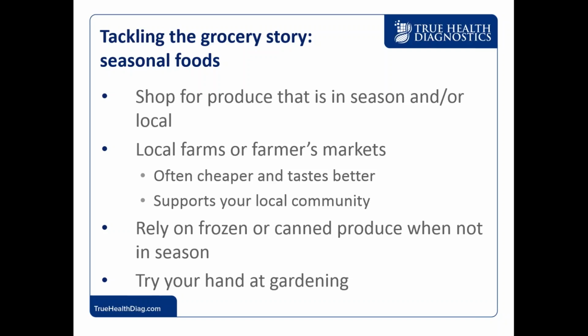And more people are having their own gardens once again. Nowadays, that's not a new thing. There's just a resurgence of that. You might even talk to some of your neighbors. Maybe if they've got a sunnier yard than you do, they could share some of their produce, and you could share something else that you're able to grow or provide.